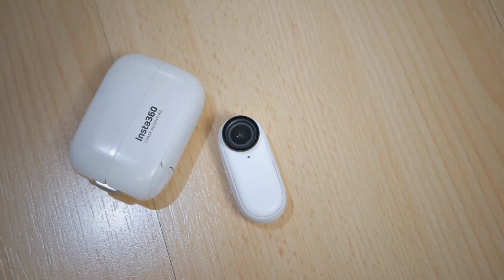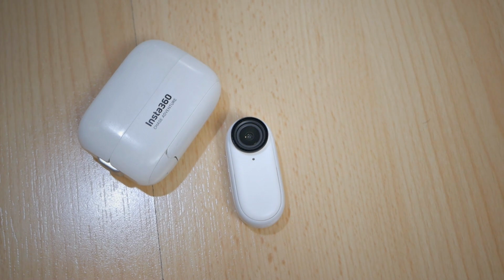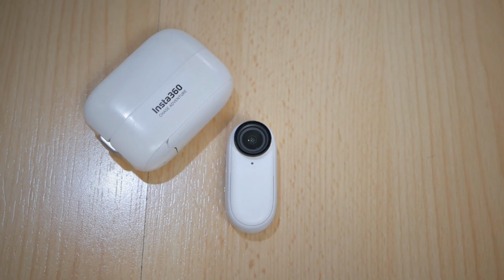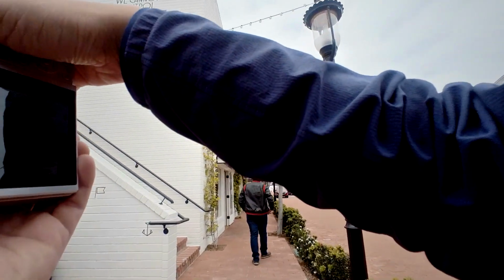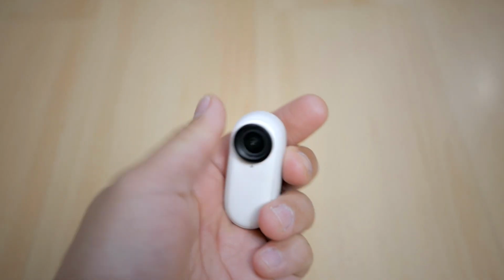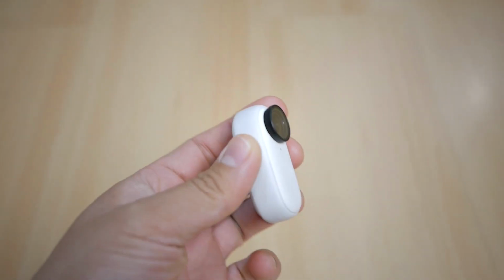Next, I also brought this little guy right here. This is the Insta360 Go little video action camera. This camera is actually what I use for shooting the video of the street photography session in Seattle as well as in Newport Beach vlog. The reason why I use this camera instead of the DJI Pocket 2 is that obviously this is smaller, it draws less attention, so it's perfect for street photography.